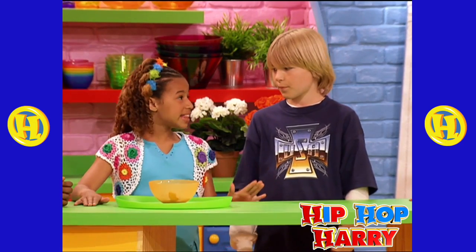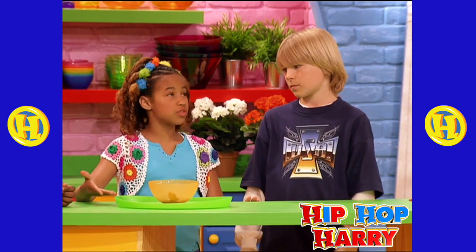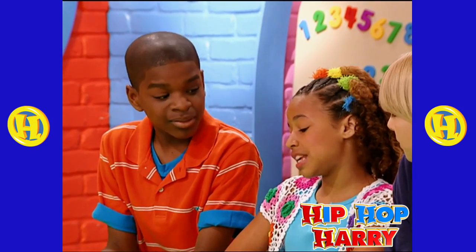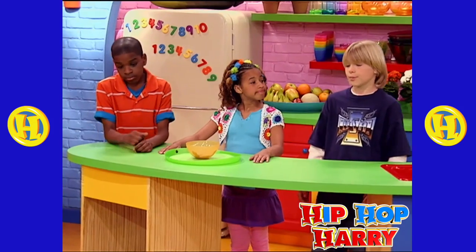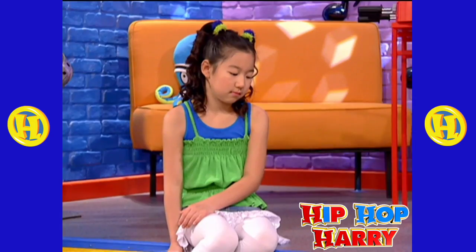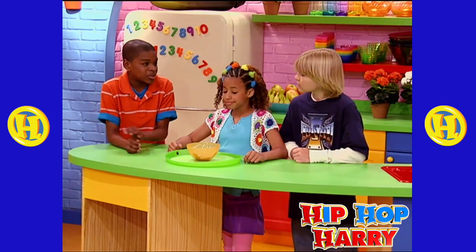Wait a minute. I think we should save the rest of these dried apples for her. She said to save her some if we want to. So that doesn't mean we have to. Well, I think it'd be nice to save the rest of these for her. Yeah, you're right. That's what a friend would do. All right. She is our friend, and friends should share, even if they are the best tasting dried apples ever.